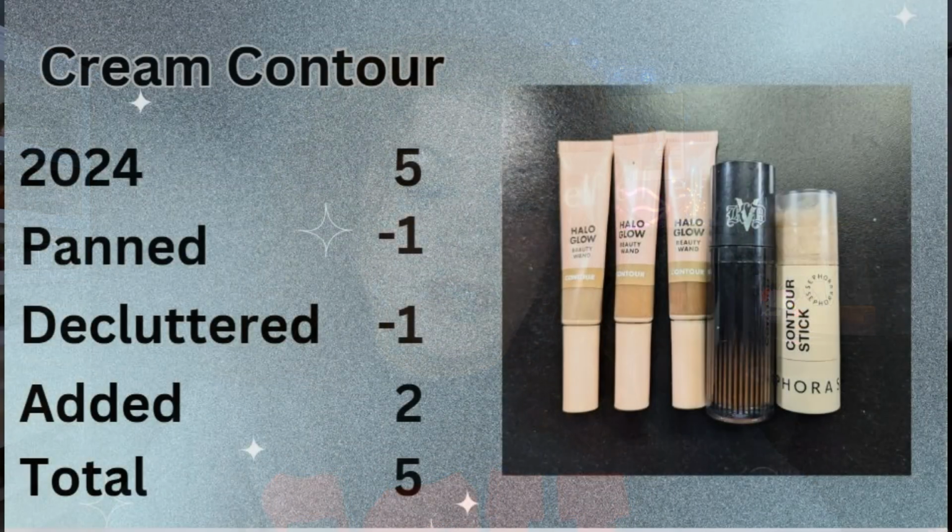Next up is cream contour. I do have this in a separate category from cream bronzers because I do use them in a different way. So at the beginning of 2024, I had 5 cream contours. I did pan 1. I believe it was a Milani, but now I can't remember what it was. It was at the beginning of the year. I decluttered 1 to a friend.